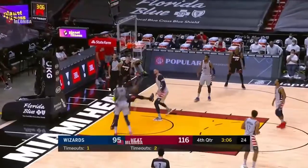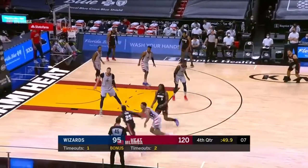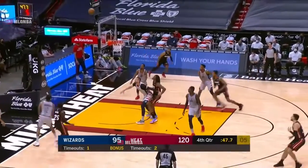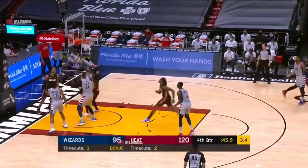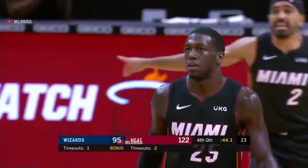Heat ahead by 21. Bam! Hammered it down off the heel. So if they're stuck in the room, they're relegated to the room. I think it's tough mentally because you just don't get a break. You can't get out of the room at all. But there's Kendrick on another follow-up. He has been relentless in his attack to the basket.